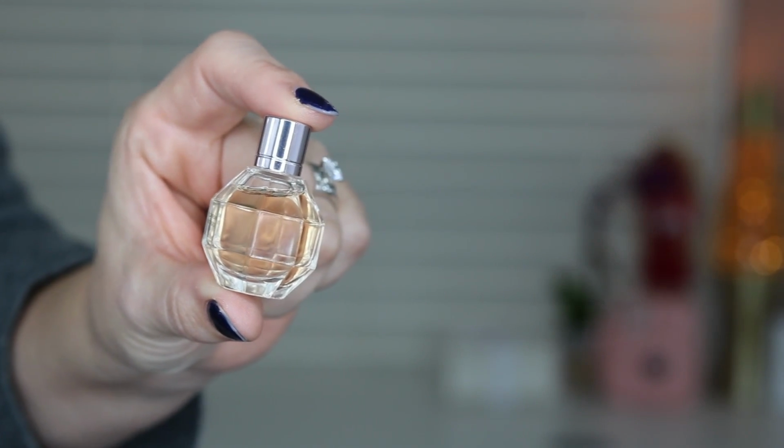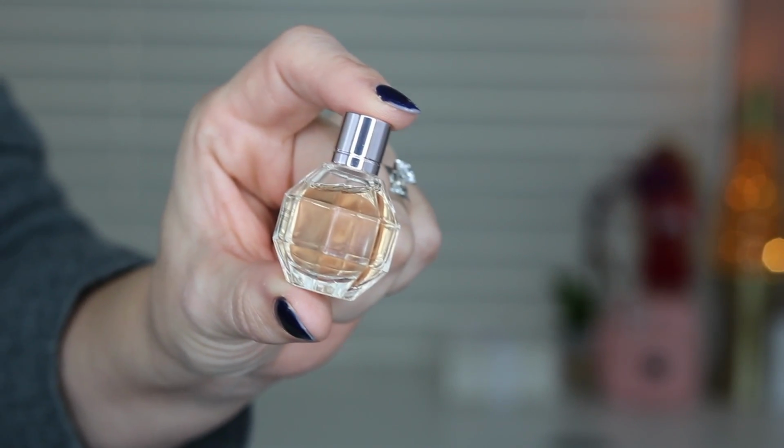Okay, next is my first really grown-up purchase on my own. I bought this when it first came out, when it was sold only exclusively at one department store. Now everyone in the world has it. It's come out with a million different incarnations. I have this tiny little one. I love it. This is Viktor & Rolf Flowerbomb, and this does have a little bit of rose and a little floral, but I don't really get rose out of this.